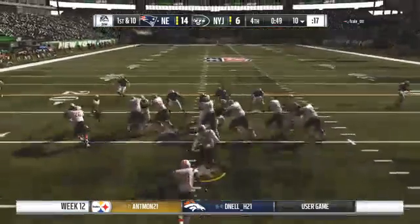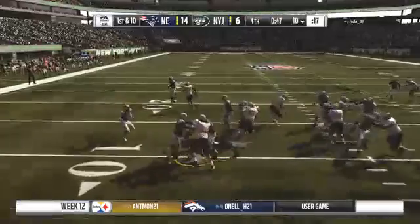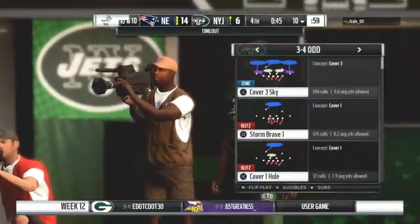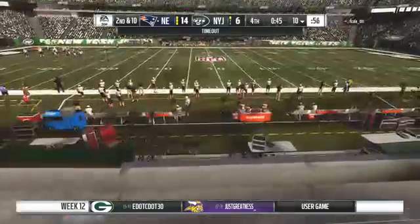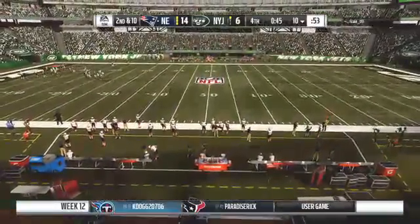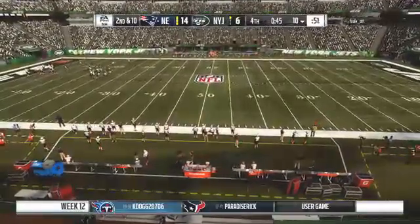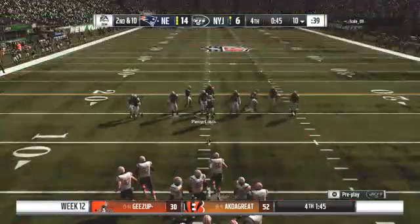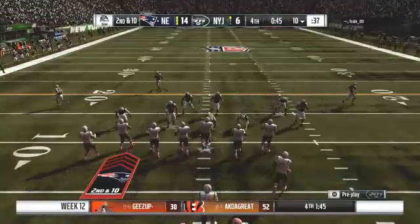Go. Quick set. They'll start the drive with a give to White. Looking for a cutback lane, but nothing there as he's met at the line of scrimmage. Now the Jets are going to burn another timeout as the clock will stop with 45 seconds left to go in the game. Another running situation on the doorstep as they come up 2nd and 10.